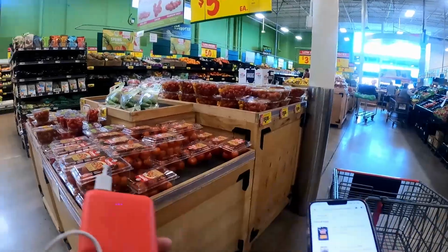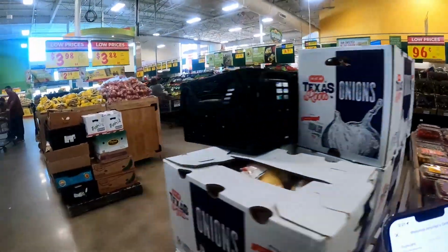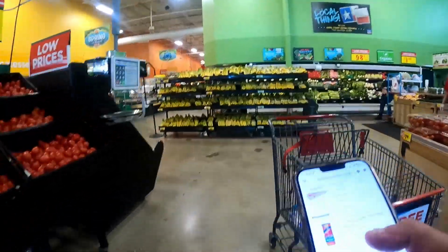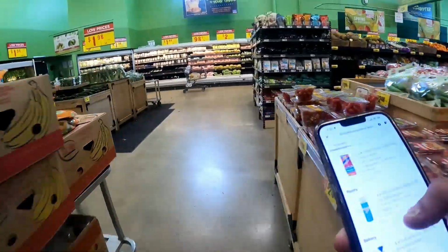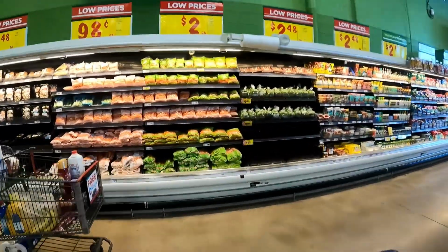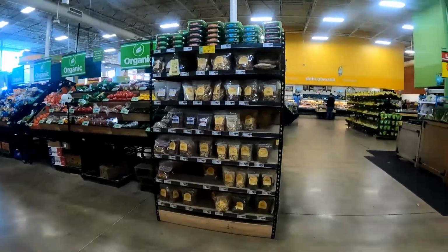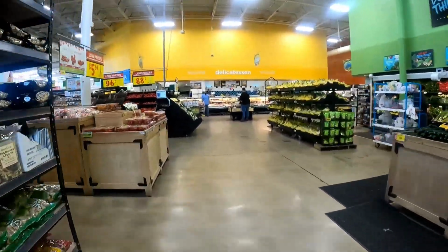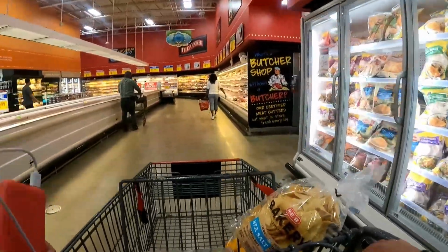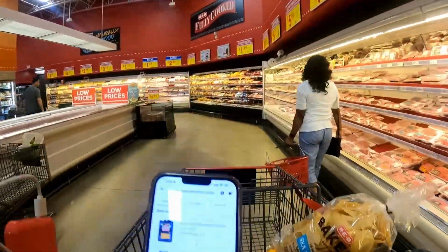Okay, they want some mini red peppers, which I was having a problem finding. Walk around in a circle. Prepackaged stuff over here and see if it happens to be anywhere here. Nope. I'm gonna pause while I ask one of the workers who could probably help me find it. Making our way around to the cheese area. Gotta get this cheddar cheese.